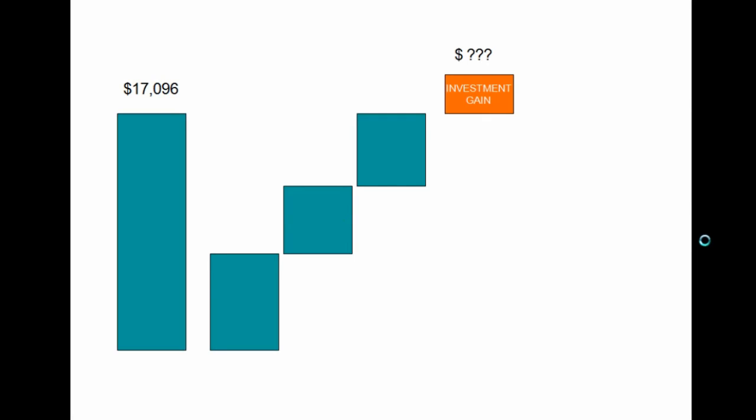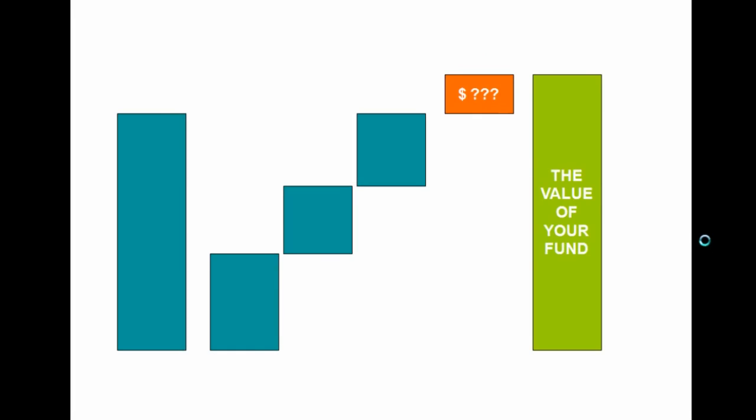What we think is important is not the percentage earnings, but the dollar gains above that $17,096 that your fund manager has earned on your contributed investment. And we can work that out on the same basis as your account is valued. Yes, and the value of your fund today can be compared with the equivalent value in any other fund.